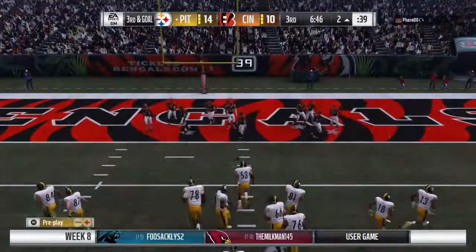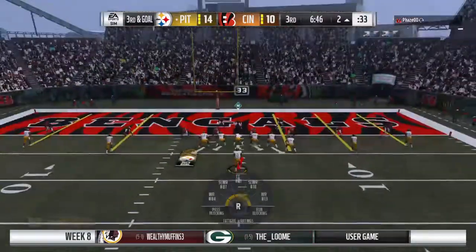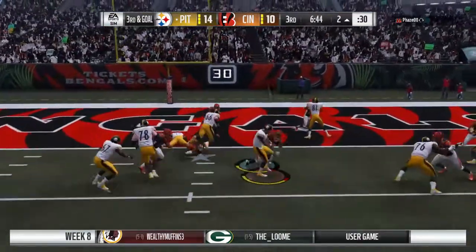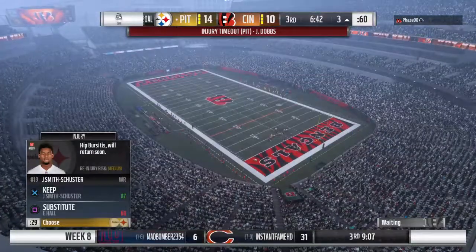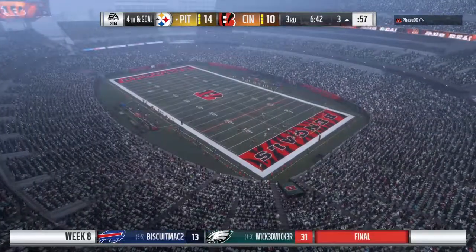This Bengal defense, they passed the first 2 tests. Now it's 3rd and goal. Come on, let's go. And this will result in him losing yardage, back to the 3. Now it appears we have a Steeler here slow to get up. We'll check on his status when we get back.